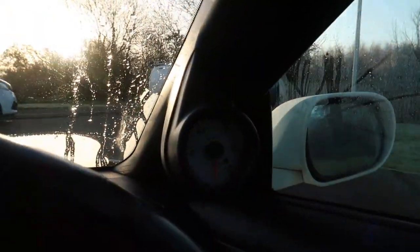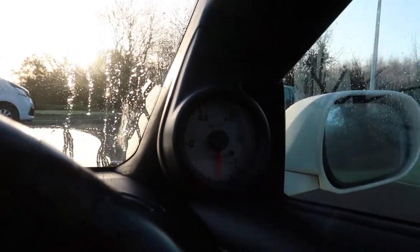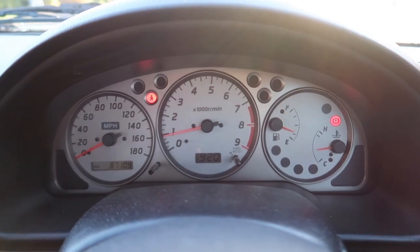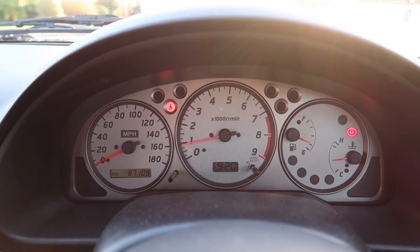I really like as well that they have the boost gauge in standard. It's very JDM. Something I'm not used to in my little Fabia. The dials are also the wrong way around to what I'm used to, but I think I kind of prefer it, to be honest.